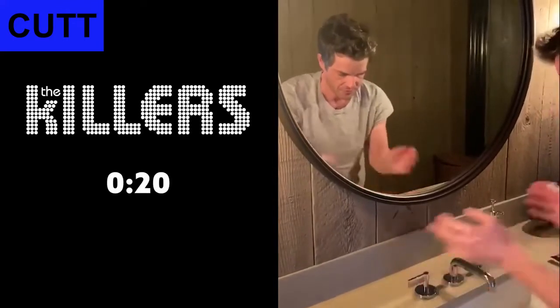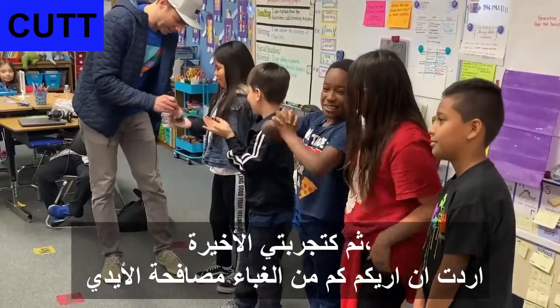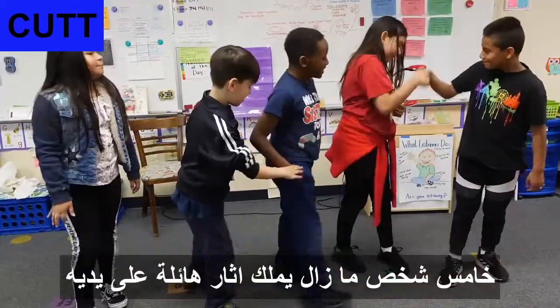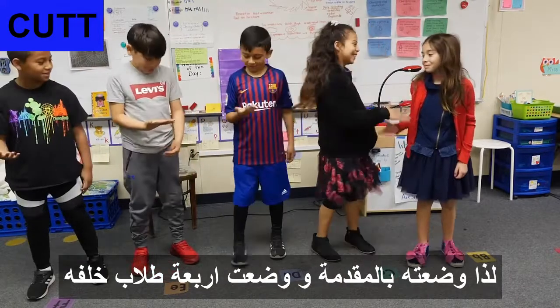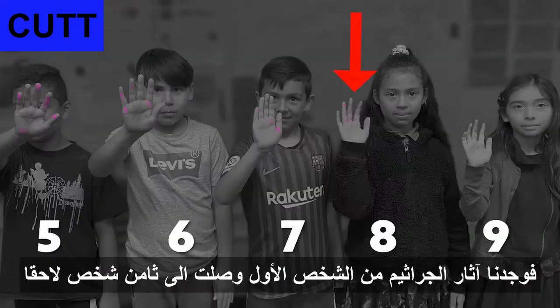And then for a final experiment, I wanted to show how dumb handshaking is, so I infected the first kid with the powder and then had them do a handshake chain down the line. The fifth person here still had significant traces on their hand, so I put him at the first and lined 4 more kids up after him, and 3 of their hands glowed. So we got trace germs from the original person all the way down 8 handshakes later.